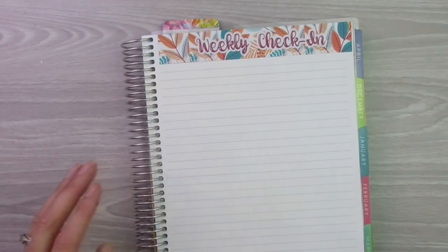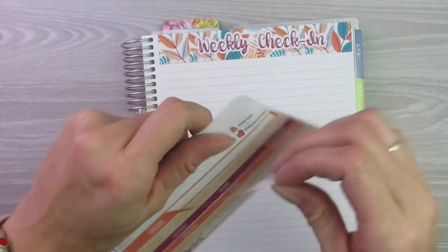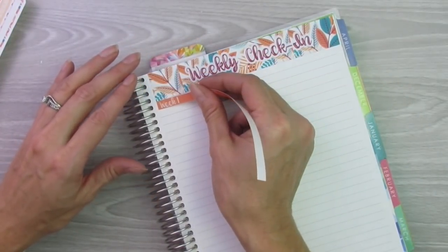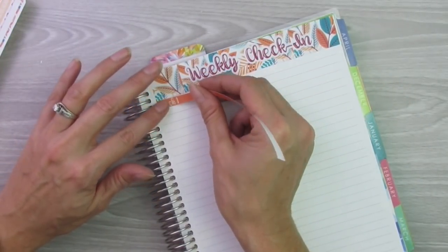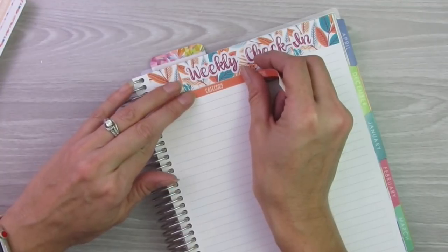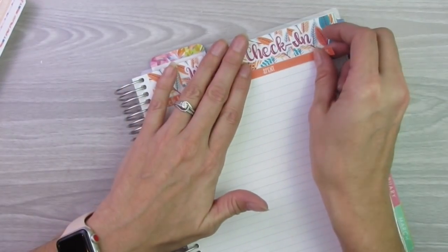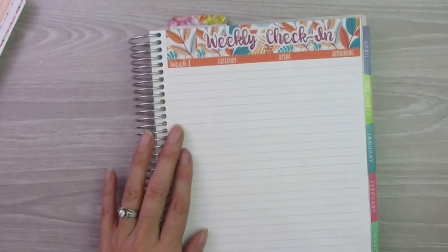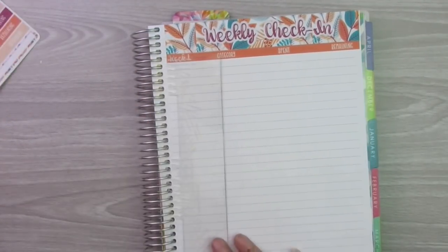I'm going to go ahead and put in my lines. No, I'm not going to, because I need to know where the lines are going to go. So I'm first going to put down the week 1 thin header, or thin washi. This one has week 1, the category, spent, and ending balance. Now I'm going to lay down my lines.